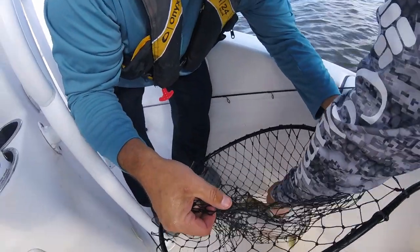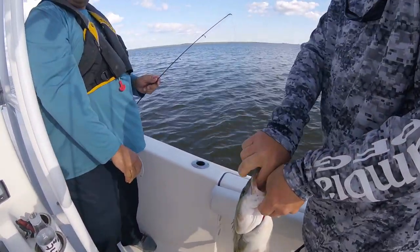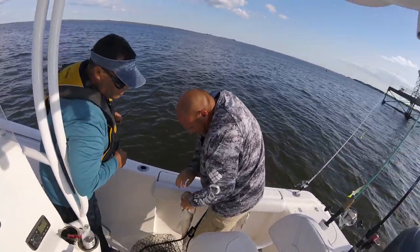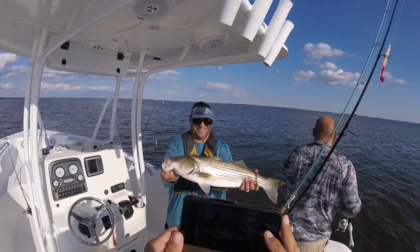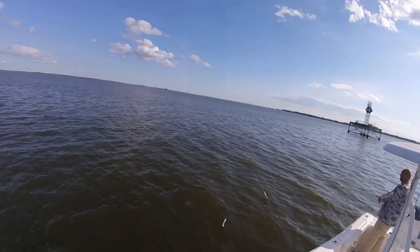You're 27 inches or something? Wow. Yes, that's a 27 inch fish. You gotta get a picture. Yeah, picture of that one. Oh, heavy. As soon as it hit it, I thought it stopped. Yeah, real good one there. Smile. That's what I'm talking about. Tip of the tail? Yep. Yeah, 27. Yeah, 27.